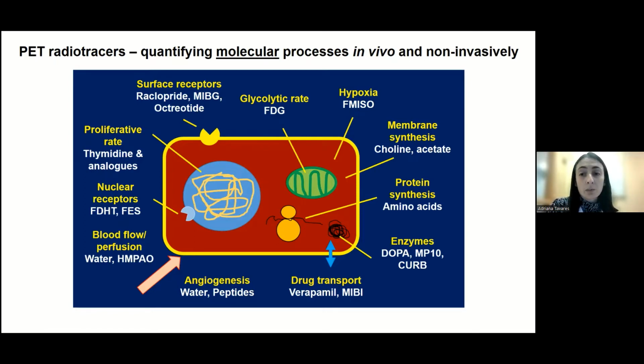We can also look at hypoxia, can measure that in vivo. We can look at membrane sensors, protein sensors. We can target specific enzymes of interest and see how they are working, how they're functioning in vivo. We can also measure drug transport, for example, into the cells. We can look at angiogenesis and the process of new vessel formation, looking at proliferative rate, nuclear receptors, and blood flow and perfusion. So we can already do quite a lot non-invasively with use of PET tracers previously developed. So this is quite powerful, I would say, as a technique to assess these in vivo.